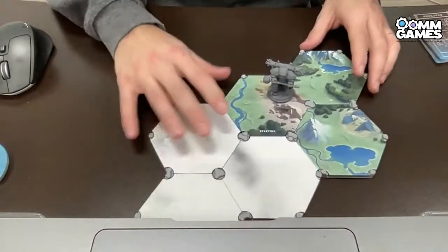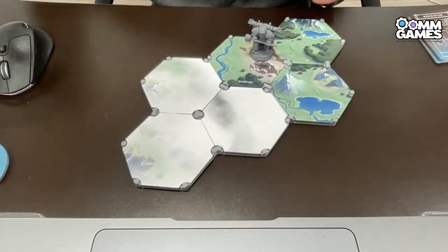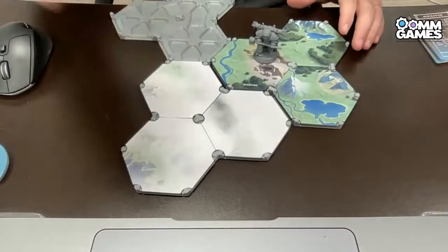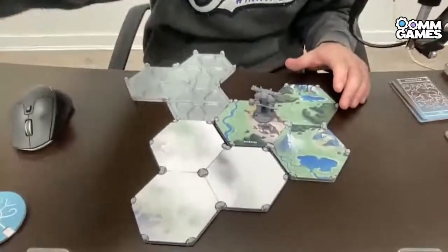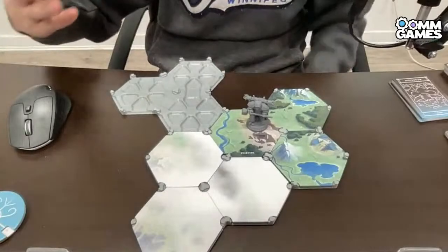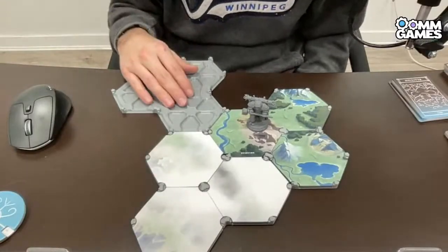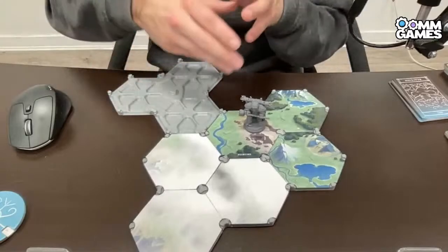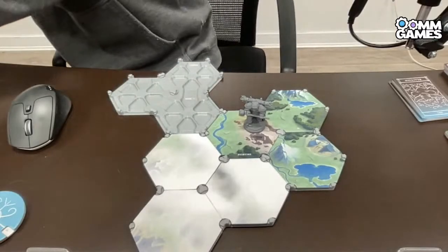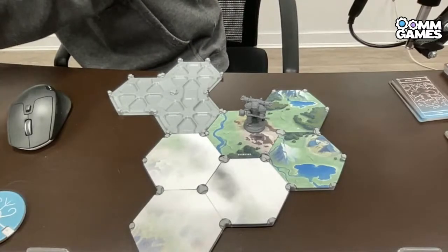And so the game itself continues to grow. This is really modular. It can grow in all these different shapes. We have a way of saving it: you mark down which hexes connect with each other. It really is this expanding board, and there are different biomes as well.